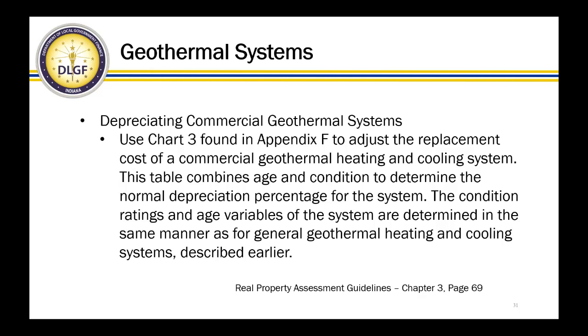For depreciating commercial geothermal systems, Appendix F is where you would find the depreciation schedule for geothermal systems. And this combines age and condition to determine it. It's the same manner that you would use for residential, except in this case, it's commercial.